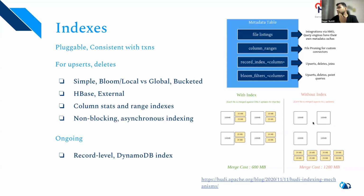Let's talk a little bit about the benefit of indexing. Without an index, let's say you have these different 25 MB chunks, those are updates, and these are 100 MB base files, right? So each file, without an index, will be merged against all updates. That means the merge cost for this particular file group will be 100 plus 25 into 8, and the same for each file group. So totally 300 for each file group. Total merge cost is 1200 MB.